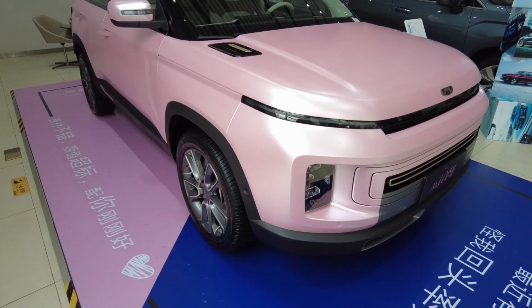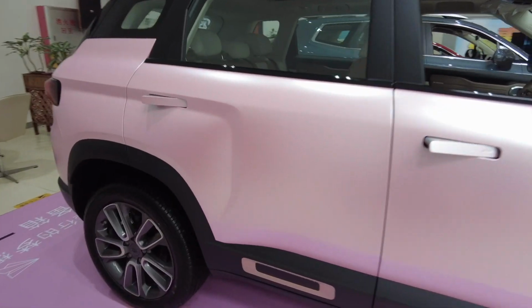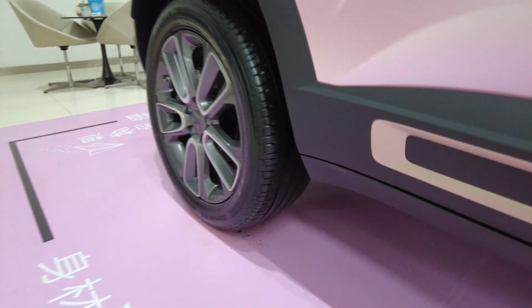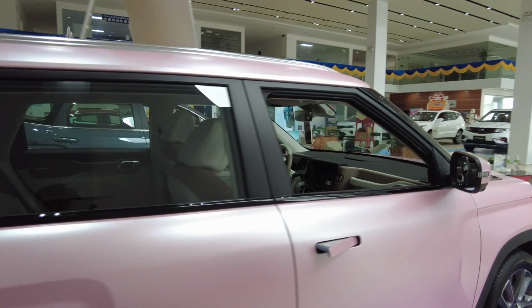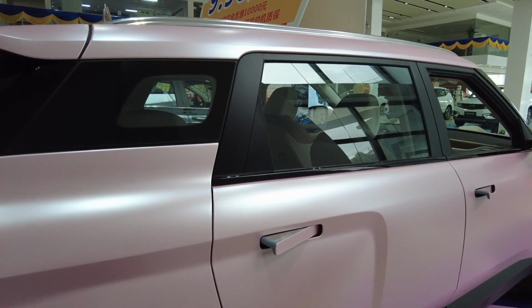That look is becoming a very popular trend. I'm not so sure about this though. This little piece right here, I'm not so sure about that. That's kind of funky looking. But it's squared off. It's not like the other Geelys. This has a lot of angles, sharp angles to it.